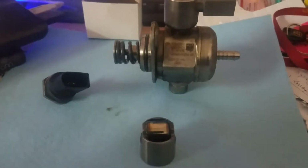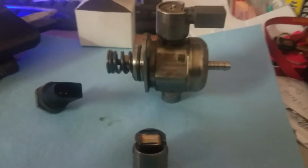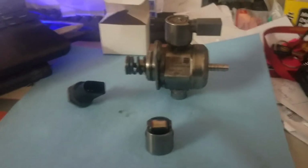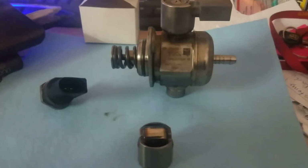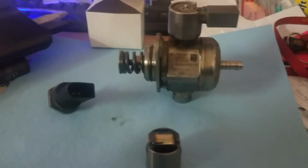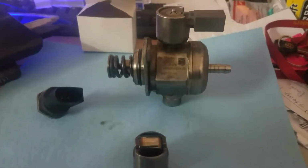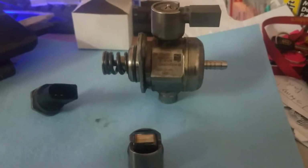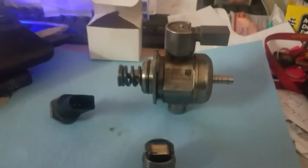After I put in a new one, I took the car for a ride, and 3 minutes later, the car died on me on the freeway. Somehow, I made it back to the shop. So I started doing more and more deep research about those types of engines, FSI, TSI, and other models.